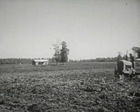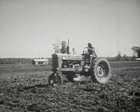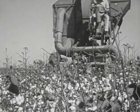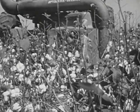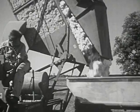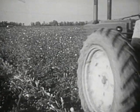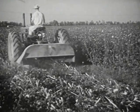We'll find most of these farmers using modern machinery, and we'll find that these same methods of mechanization are affecting the plantation system too. This mechanical cotton picker is one of many different machines that are replacing hand labor. Here, the most modern machines are used at every stage of the work: growing, harvesting, and preparing for the next crop. Today, that crop is not always cotton.